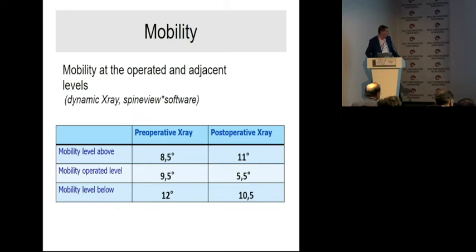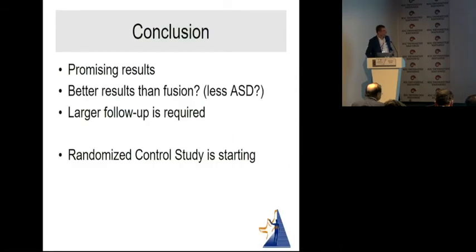And for the mobility, you can see that at the index level, dynamic stabilization reduces the mobility by 50% without statistical changes at the level above and the level below the index level. So in conclusion, for me, these are promising results, and this is really useful in some cases, as I showed. We can't say that it is better than fusion, but again and again, we need more data, and that's why we started a multicenter randomized controlled study for this BDyn system. Thank you.